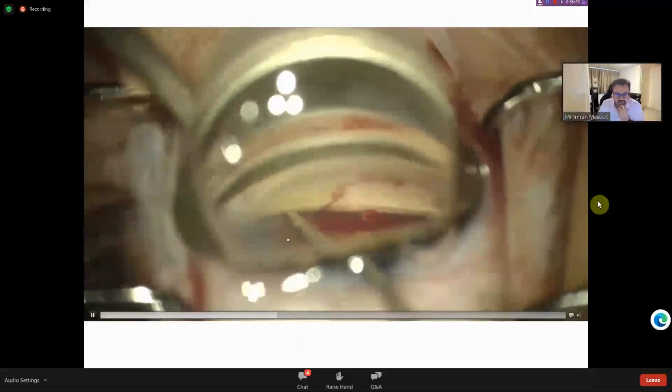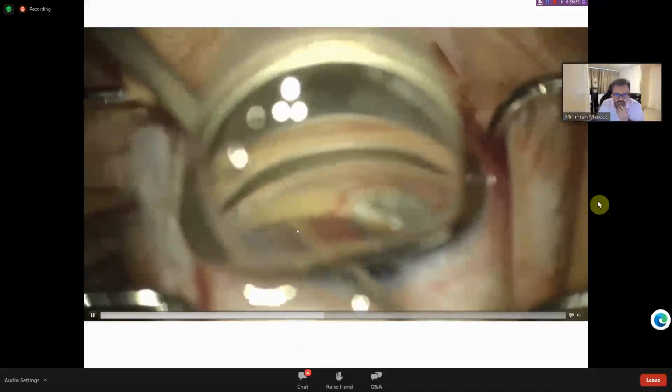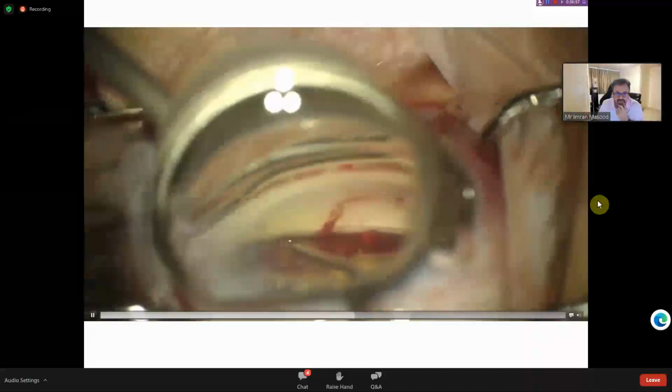adequate visualization. But the first stent looks well placed, and again, I'm having problems with visualization here, but this is something you've got to learn to manage. And there, the stent here is slightly over implanted.